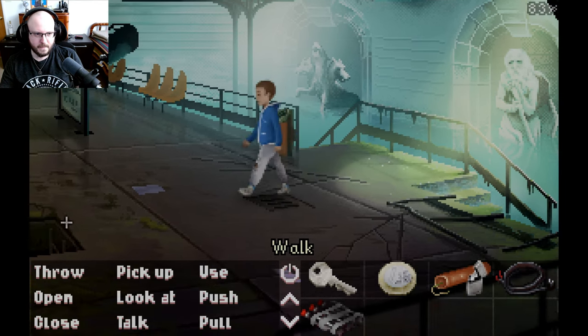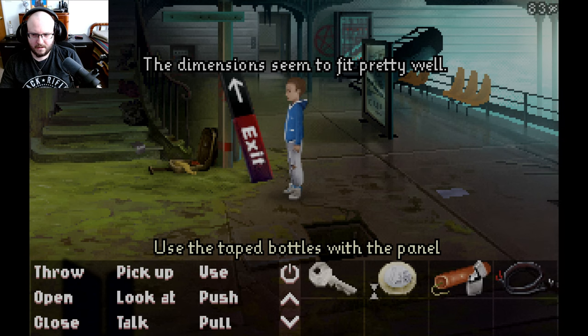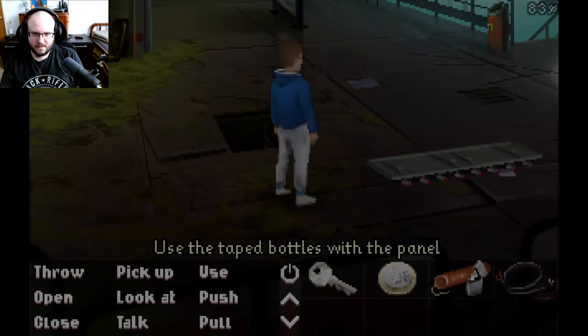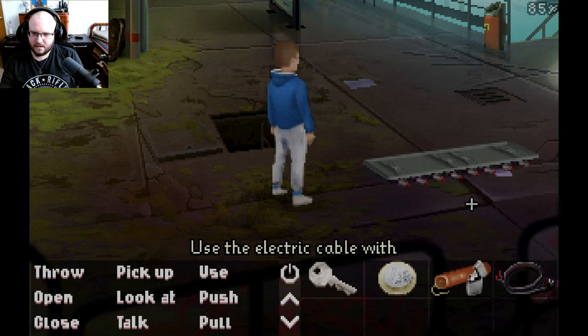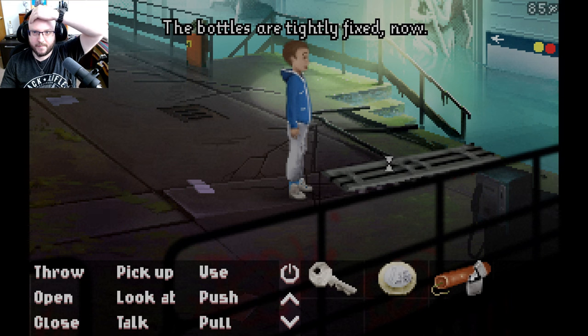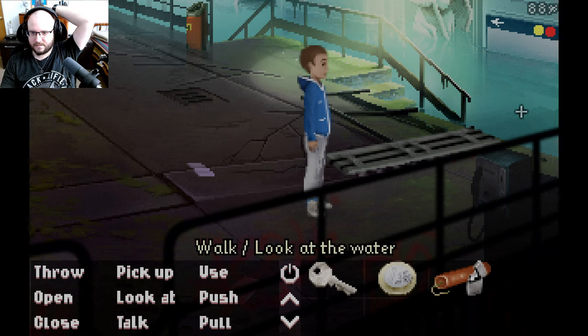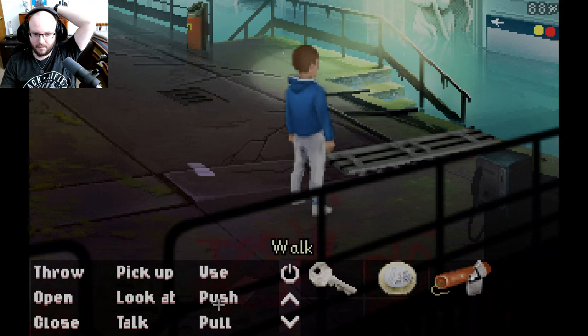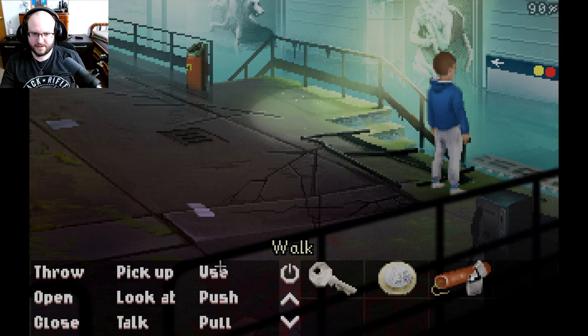The board. Or the metal sign? Okay, now we use the cable, I guess. All right. Okay, now we're speeding up a little bit. Okay, use the modify panel. All right, can I pick it up? Okay, push. There we go. Okay, now we have a little surfboard. I bet you it is, sure.